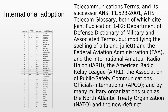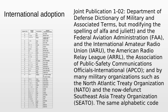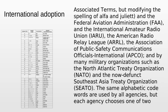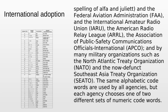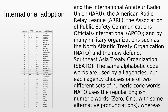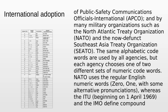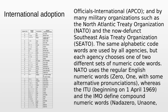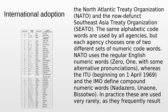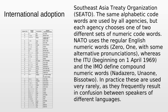1.523-2001, ATIS Telecom Glossary, both of which cite Joint Publication 1-02, Department of Defense Dictionary of Military and Associated Terms, but modifying the spelling of Alpha and Juliet, and the Federal Aviation Administration, FAA, and the International Amateur Radio Union, IARU, the American Radio Relay League, ARRL, the Association of Public Safety Communications Officials International, APCO, and by many military organizations such as the North Atlantic Treaty Organization, NATO, and the now defunct Southeast Asia Treaty Organization, SEATO.